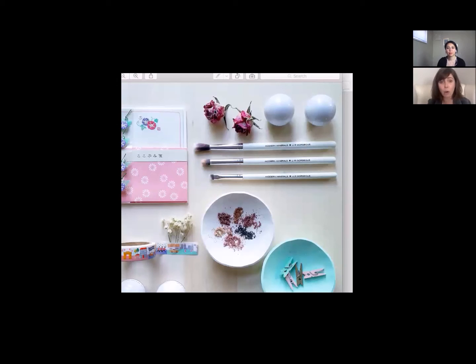And these are old dried flowers. I love old dry flowers. I'm crazy about them. They work so well. And again, cheap, and you don't have to throw out all your old flowers. Keep them for color. They work beautifully.